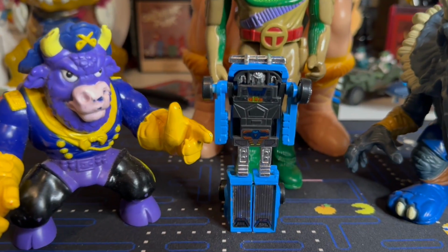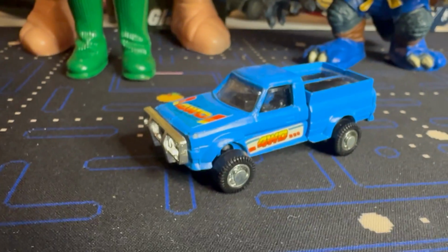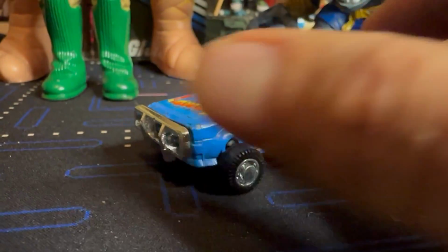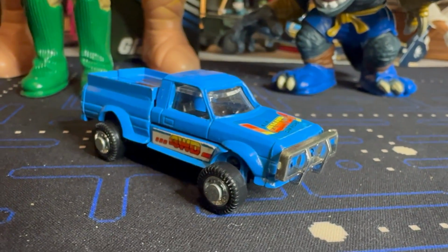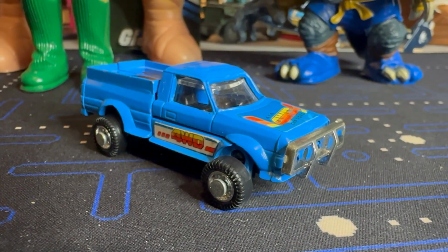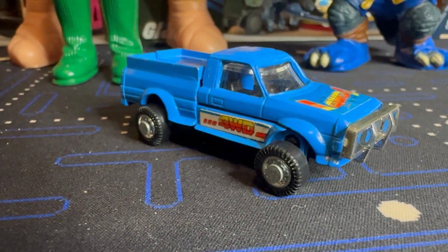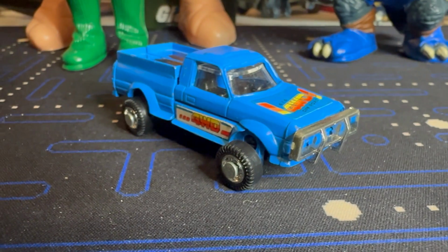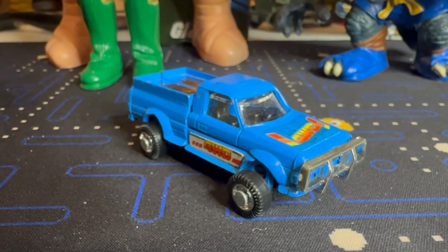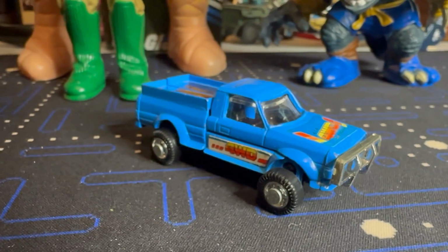But let's get this guy transformed so we can see him in his vehicle mode. Man, check this dude out. He is minty. He's got very few scratches on him. I'll turn him around here. Just an overall very good shape. Like I said, I got him for $18. He was asking $20. But I do not have this one in my GoBots collection, so I'm very excited to be adding him. The GoBots collection is slowly growing. There's so many of them to collect. I think overall I have maybe 15 or 20 GoBots. I even have some on card. But yeah, man, he is looking super sweet.